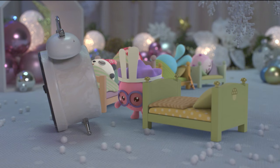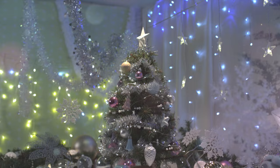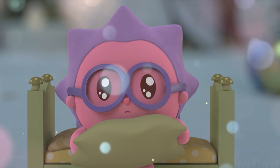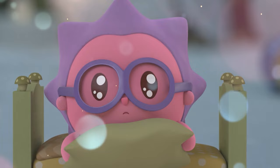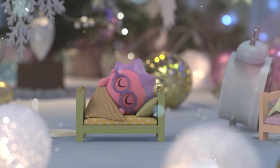Everyone has fallen asleep. But don't worry, Chi-Chi. You and I are still awake. We can just sit here quietly and look at the pretty tree with its twinkling lights. And there is no way we will fall asleep. Right, Chi-Chi? Chi-Chi!